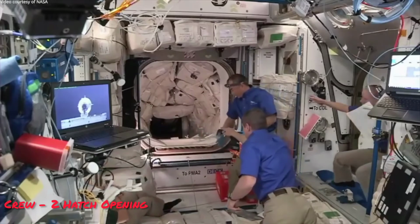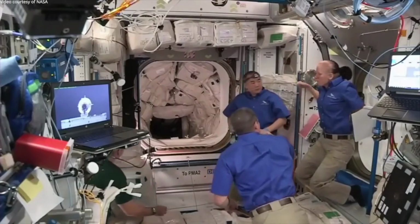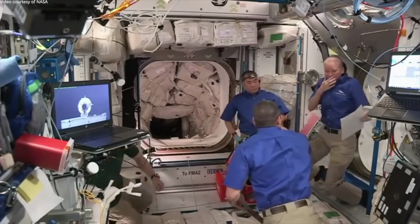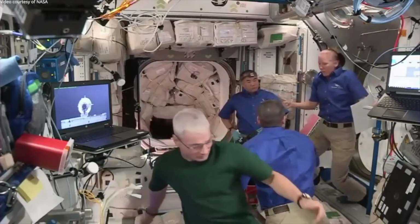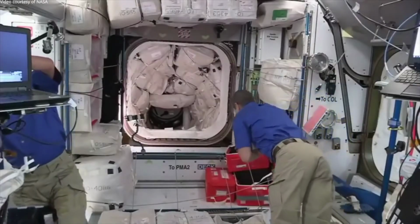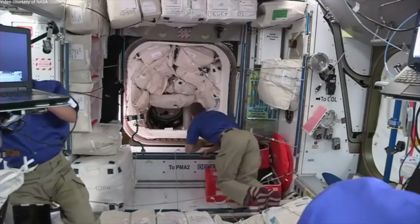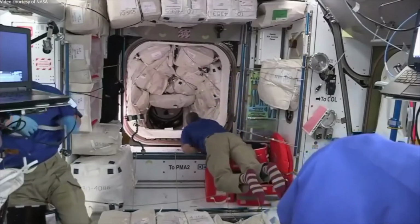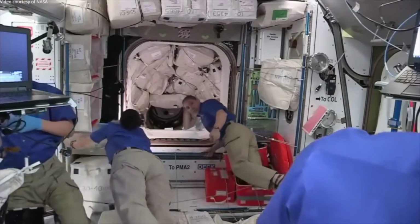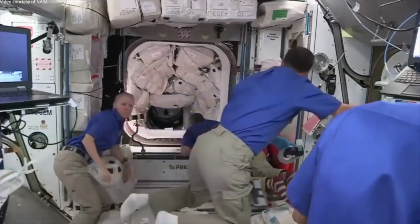Inside Node 2, now you see over to the left is NASA astronaut Mark Vande Hei. Going from left to right, we have Crew Dragon Resilience Commander Mike Hopkins, followed by Soichi Noguchi and International Space Station Commander and NASA astronaut Shannon Walker. We can kind of see the hatch from this angle. Hopefully it remains unobstructed. Yes, we can see the handles moving a little bit. Yes, there it goes. Again, this is being opened from the interior side of the Crew Dragon vehicle. So this is the Crew 2 crew performing this work right now.